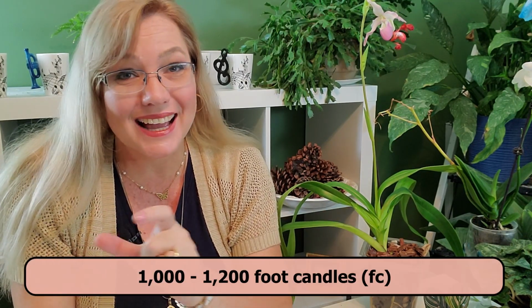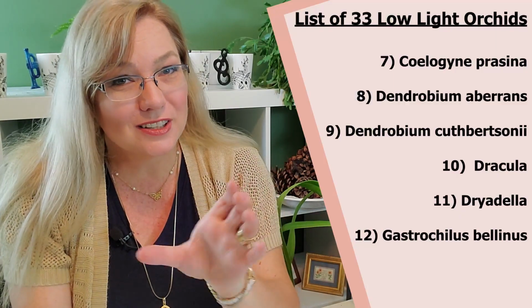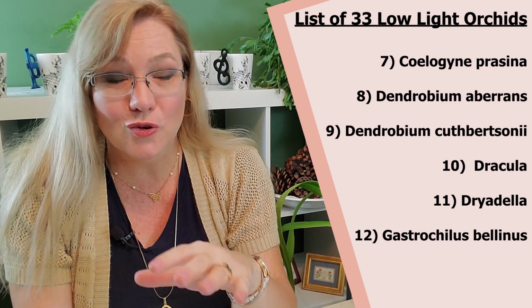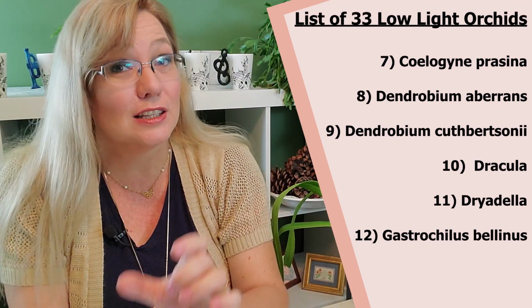Technically, when you're looking for low light orchids, you're looking for an orchid that is between 1000 and 1200 foot candles. Now, a foot candle is how much light you get when you light one candle, how much light will be accessible at 1 foot. Orchids are divided into three categories of high, intermediate, and low light orchids. When you look for an orchid online or in a nursery, you need to ask if it's a low light orchid.